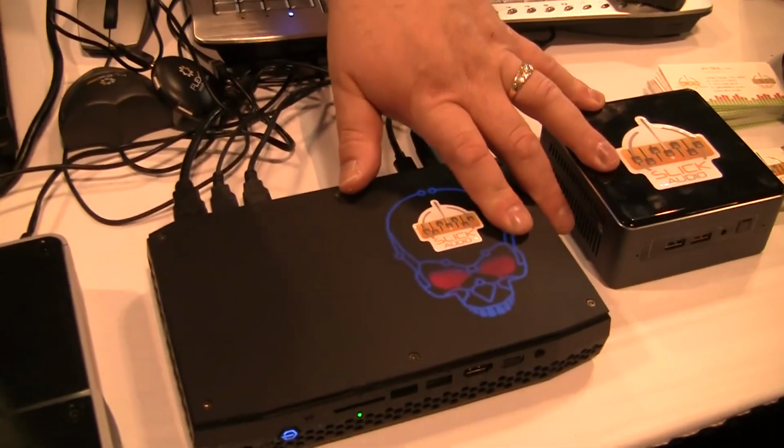And here we have our two smallest computers. This one is running right now, so I'll talk about that. That is our M570, and it's running multiple Thunderbolt 3s. We can do up to 6 monitors, and it's a 4-core i7 with 32 gig of RAM. We can do up to 4 terabytes of SSD.